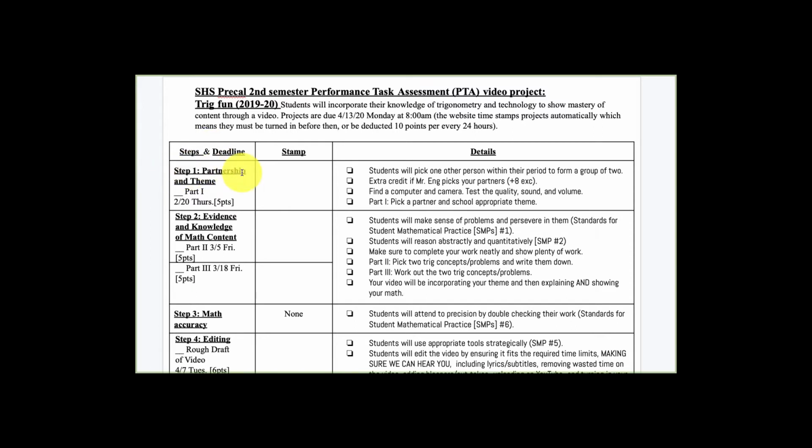Here are steps and deadlines. Step number 1, find a partnership and theme. This is actually due this Thursday, February 20th, and it's worth 5 points of the project, and then you'll get a stamp in here to see if you actually moved along. Here are some details about it. Students will pick one other person within their period to form a group of 2. Extra credit if Mr. Ng picks your partner.